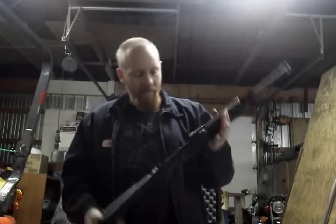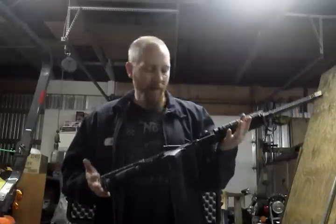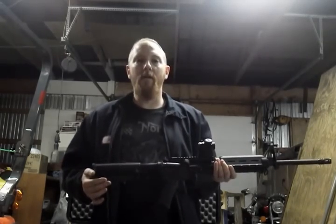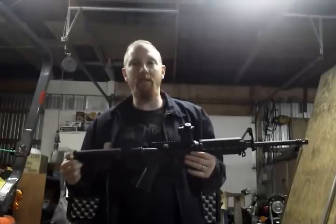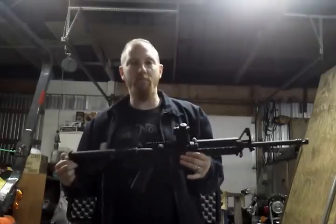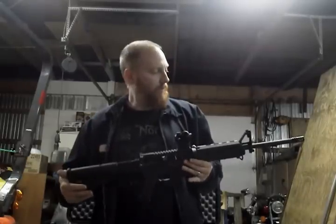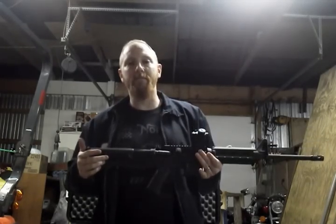So that is my Delton AR-15. This is by far one of my favorite guns to shoot now. When I bought the gun, I really did not want it. I thought I wanted a Mini 14. And after shooting this and holding a few Mini 14s and talking to owners, there's no comparison between the two. The AR blows the Mini 14 right out of the water. And I do not regret for a minute getting this instead. So that is my AR-15 review of my Delton AR-15.